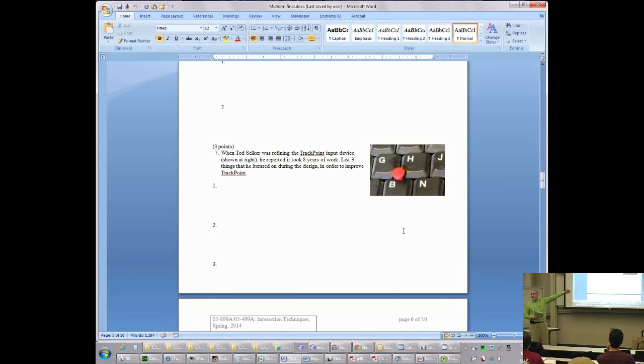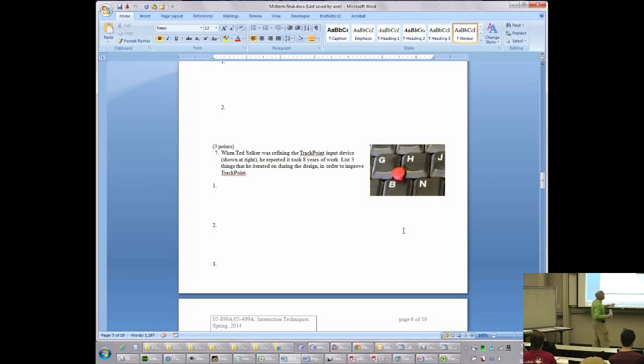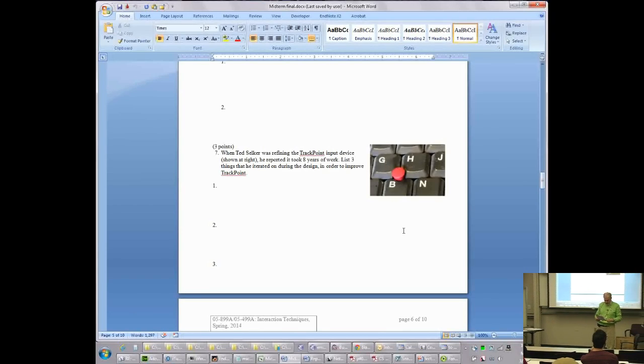The kind of rubber for the tip, the shape of the stick, where it was located on the keyboard, whether there was one or two of them. Somebody mentioned the size of the associated buttons. He changed those a few times, so down here somewhere are some buttons that go with that, and those were something that he iterated on as well. Did anybody have anything else that they mentioned?